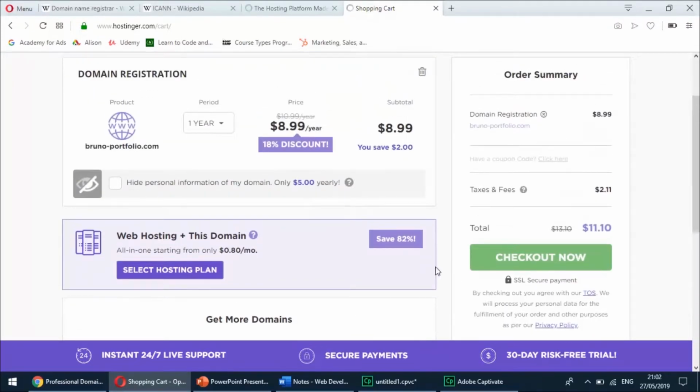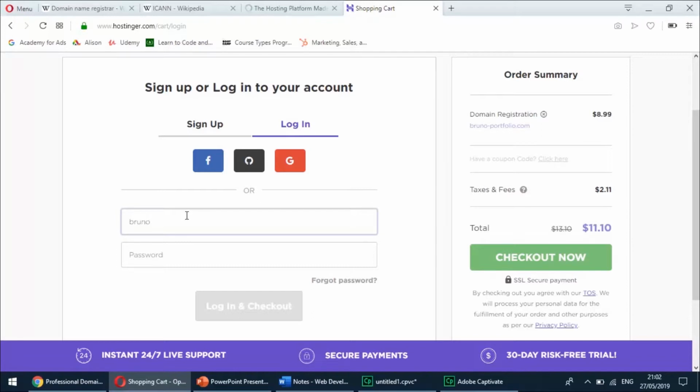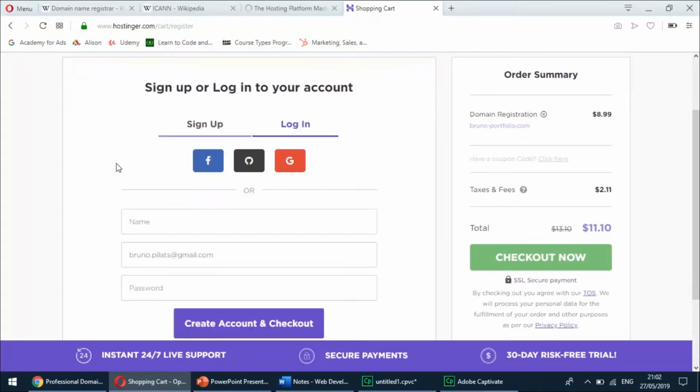Right, let's check out, and let's see if I'm going to get my hands on it. Sign in or login, I have a login as well. As I mentioned, I used it for hosting other websites before. Right, I can't log in because I closed my account. Okay, so I'm just going to have to open a new one.